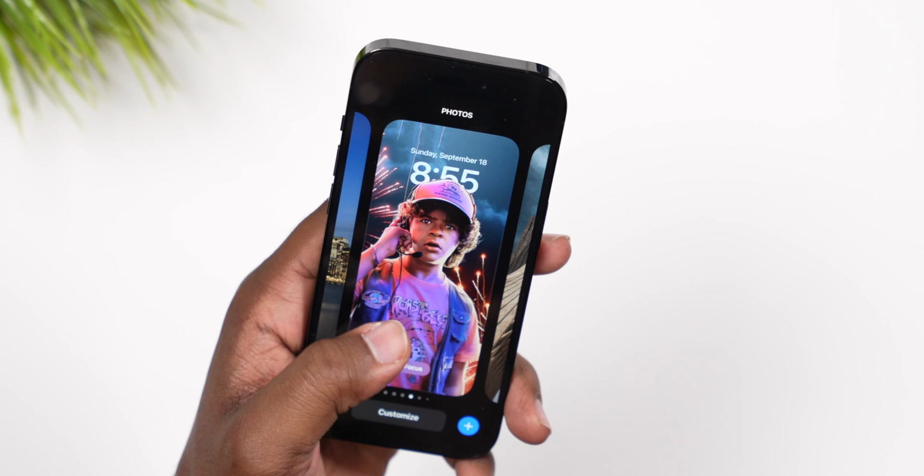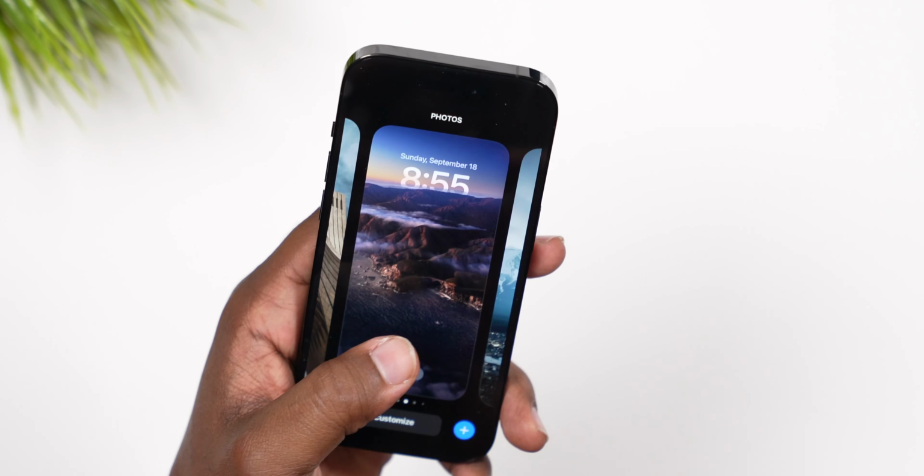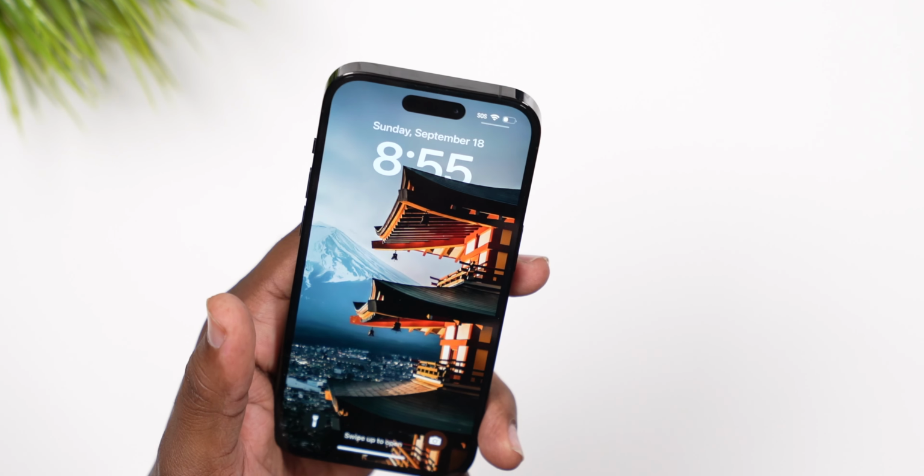Now I'm going to be doing a whole video where I'm going to showcase exactly how, as well as where I got all of these images that you guys are seeing right here, so that way you can set your lock screen up this way as well. So definitely be on the lookout for that.